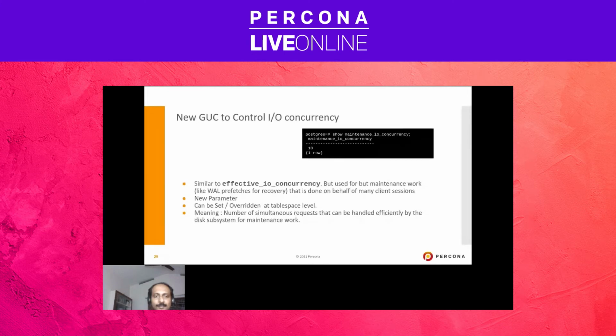And another advantage of this parameter is that it can be specified at a tablespace level. So if you have a tablespace sitting on an old slow disk or cheaper slow disk, and we have some archive table sitting there, we don't have to increase the IO concurrency a lot there. But when our hot data, our active data set, is sitting on an SSD or NVMe device, we can change this parameter at the tablespace level to improve performance. So the meaning of this parameter is the number of simultaneous requests that can be handled efficiently by the disk subsystem for the background maintenance workers.